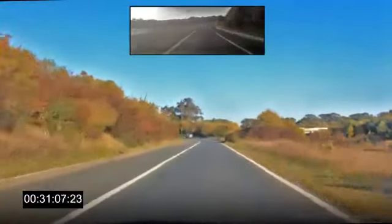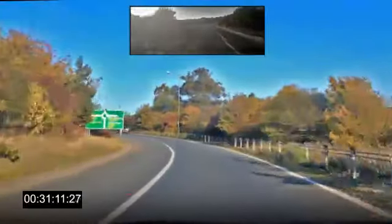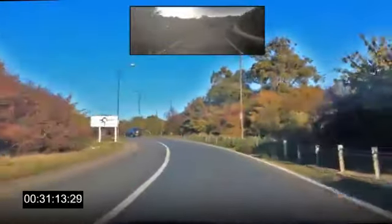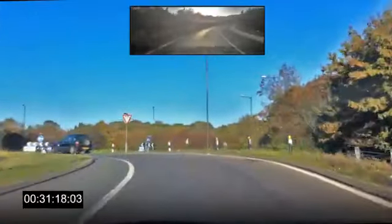Good, well done. Okay, so we're going to go right at the end of this road, but tell me, do you think you could stop within the distance to be clear here? What speed do you think would be an appropriate speed? Okay, good, well done. We're going to go right at this roundabout.